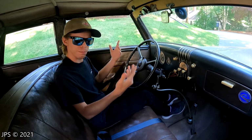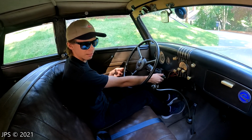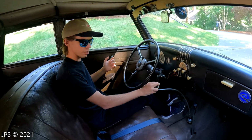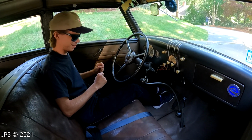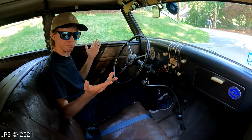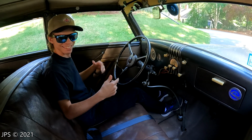Now, we're almost ready to go. With this little switch here, we push down, which does make a satisfying click. And now we're ready to go. We're in neutral, just confirming that. And to start it up, it's a push button start on the floor that you push with your foot. Yeah, check this out. Easy as that. We're ready to go. Let's go for a drive.